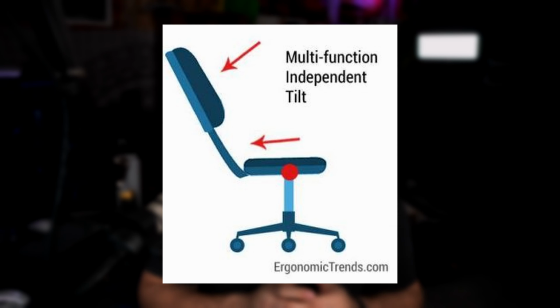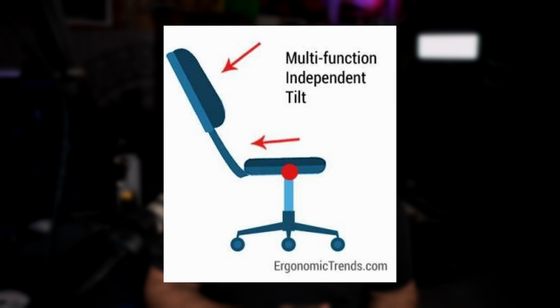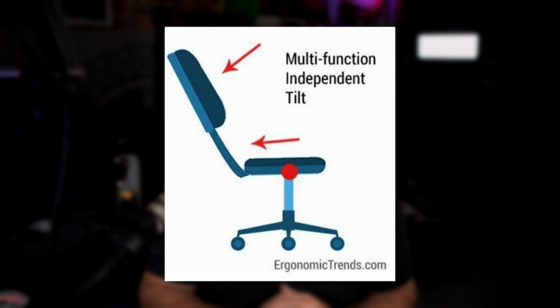Finally, the king of the crop is a multi-function tilt. What that does is it allows you to tilt the back and the seat entirely independent of one another, and it allows you to get the most adjustability out of your entire chair. One thing that you will notice is that a lot of the adjustments that are considered king of the crop are the ones that allow you to get the most custom adjustment possible that'll fit your body, because as I mentioned before, everybody's body is entirely different, so being able to adjust your chair to fit your body is extremely important and what makes them extremely comfortable.